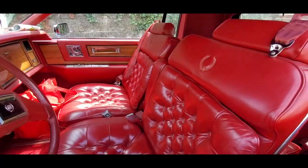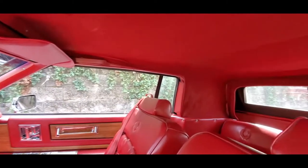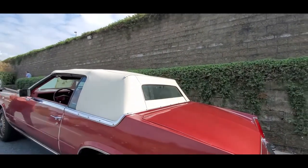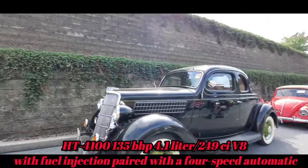Look at this couch in here. A two-door Maverick with a top. But the main thing is, look at the top. Actually, well done. You want me to take your picture with the pretty car? Pretty nice. Little Ford.